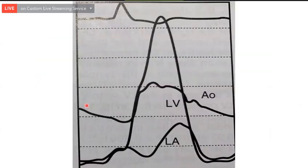Okay, what is this pressure tracing? There are three pressure tracings. One is of the left ventricle, one is of the aorta, and another is the left atrium. Dynamic LVOT obstruction. Yes, it's dynamic LVOT obstruction. Why did you use the word dynamic? Why can't it be fixed?